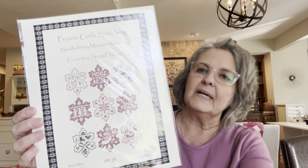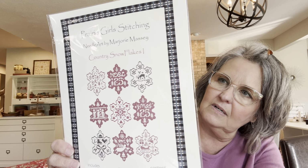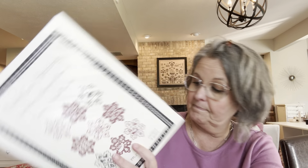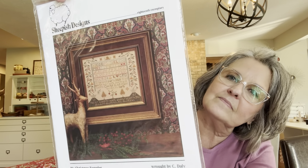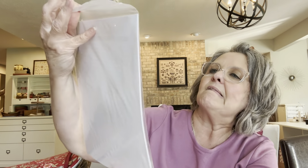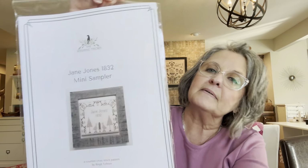Prairie Girl Stitching, Country Snowflakes. Again, these are all individual, and I thought those would be great on perforated paper, don't you think? As ornaments for grands, and some of them would be pretty quick. Sheepish Designs, my Christmas sampler. Again, these are all $5. Victorian Rose Needle Arts. I forgot to read you the title. Jane Freeburn, 1850. The Wishing Thorn, Jane Jones mini sampler. So those were all on Kitten Stitcher.